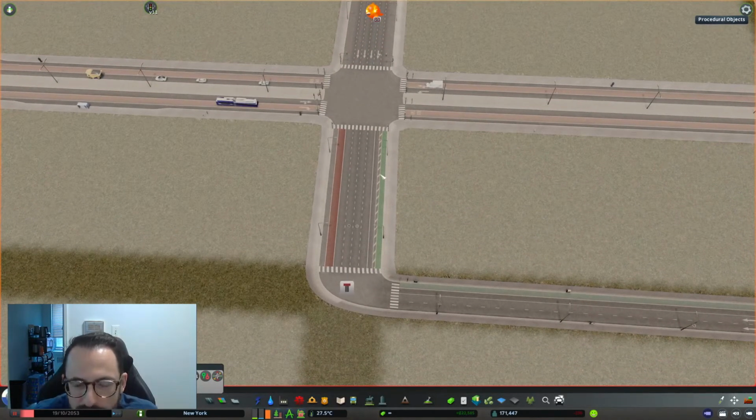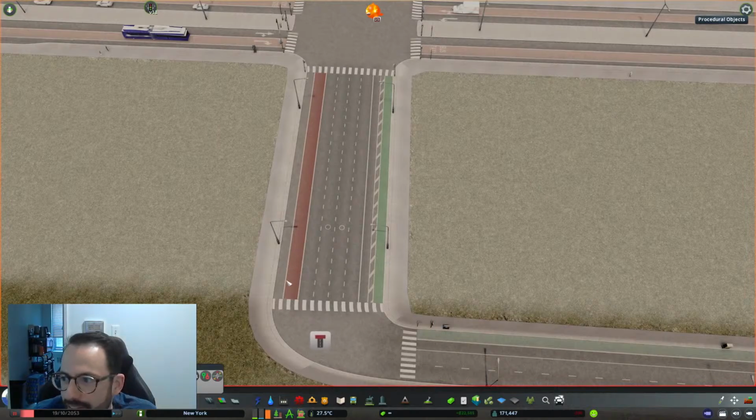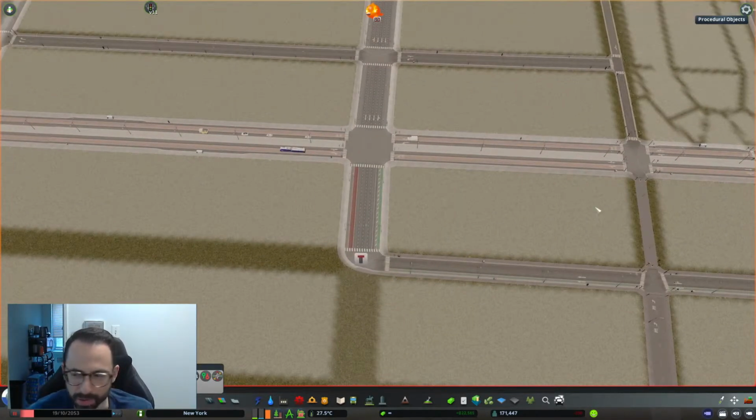So it has a bike lane built in on one side. This is a buffered parking lane. There's a bus lane, and there is another parking lane on the side here. Only problem is every time I drag a new road, it'll delete the markings. It's okay though. We need CS2 with 150 tiles.